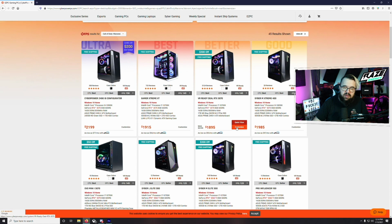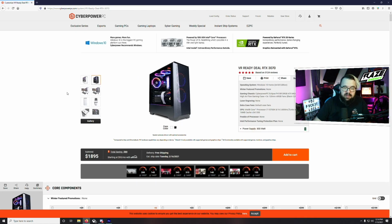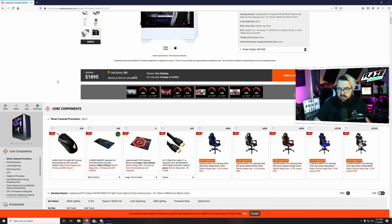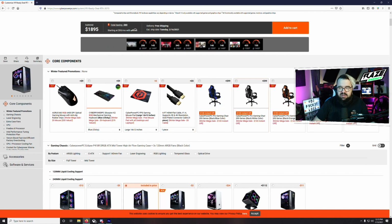So let's see if we can customize this and get to where we want to be at. And this is $1,800. So when you click on this and you go in here, you can select all kinds of different options. Once you select which one you want, you can scroll down here and start the actual customization of what you want. They always drop these first ones here. This is like the additional add-ons. They got everything from gaming chairs to peripherals and extras and all that other stuff. So they got you covered on that too.